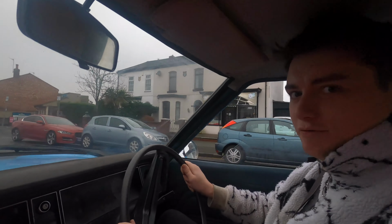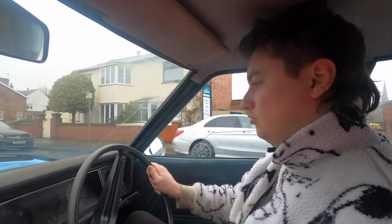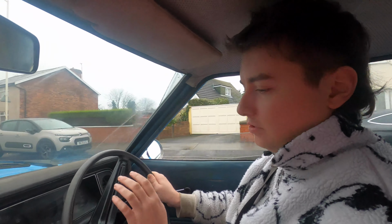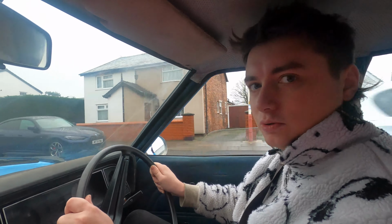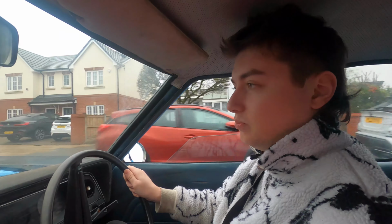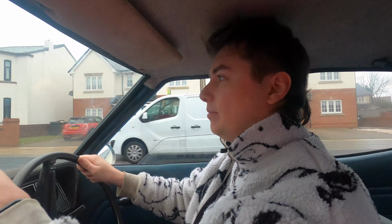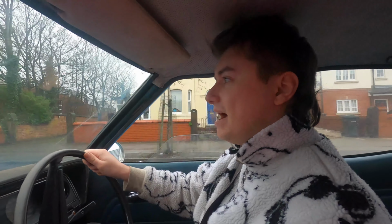Mate. Sit rep. So far, the steering wheel's on completely the wrong way. It's driving all right. The brakes are fine. Everything's fine. Of course, we've had this checked beforehand, but we're going to be having it checked again at a garage, which is where we're driving now. But gosh, damn, this bonnet is huge. Take a look at that bonnet. It's absolutely massive.